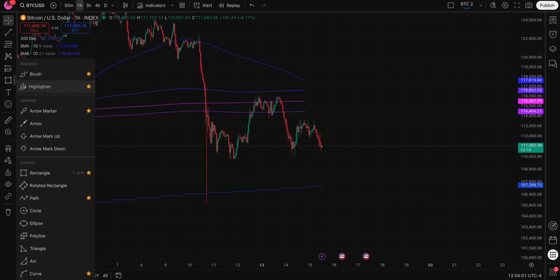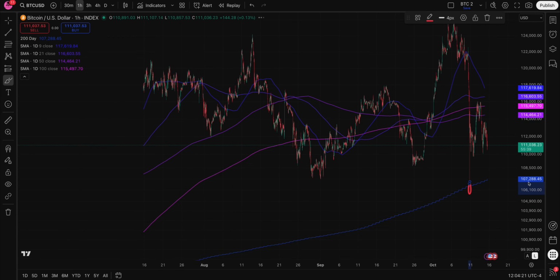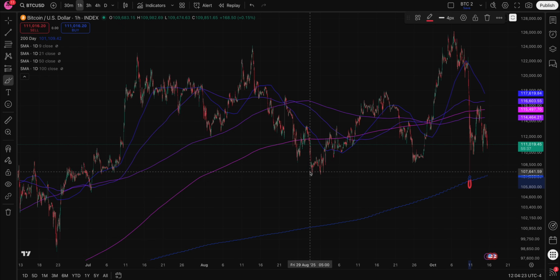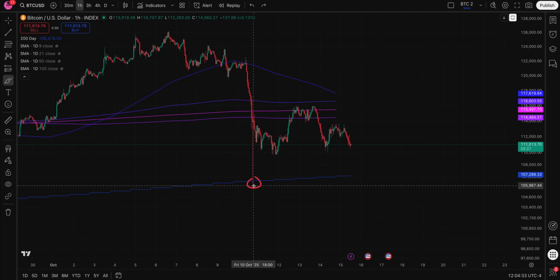Okay, you get your selling climax coming right down to the 200-day moving average. And if you guys don't remember, I was making a few videos back in mid-September, and I did say that there is a possibility that Bitcoin comes back to the 200-day moving average because we never fully tapped into it. You see how we just came very close to it, but we finally tapped into it with that liquidation event. So what I'm thinking over here is that this is your selling climax, the largest liquidation event in history.